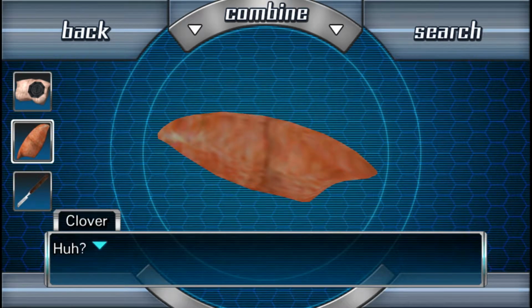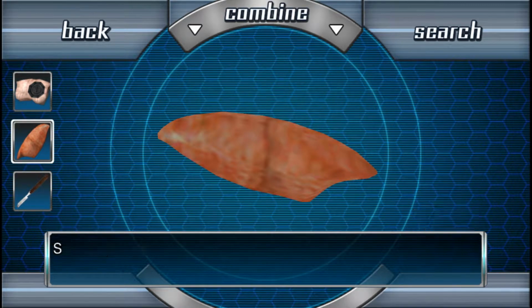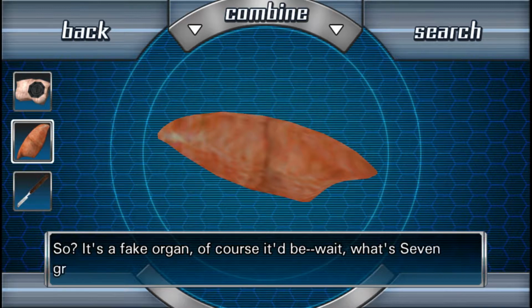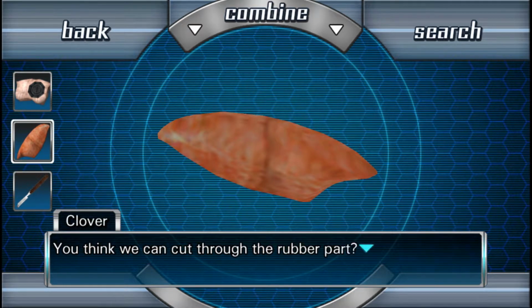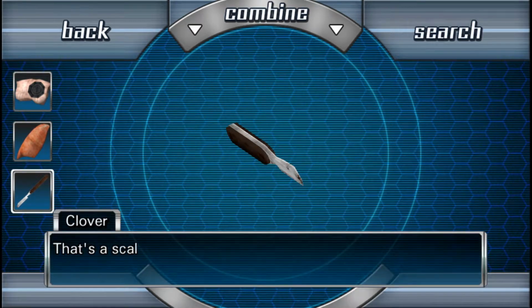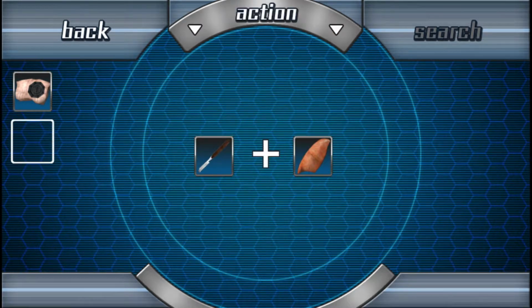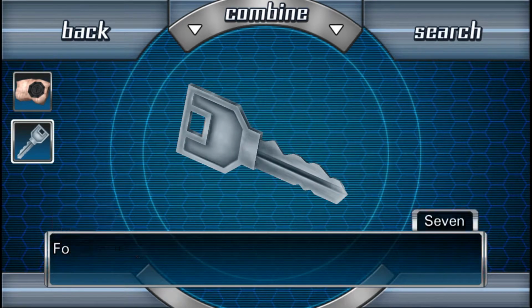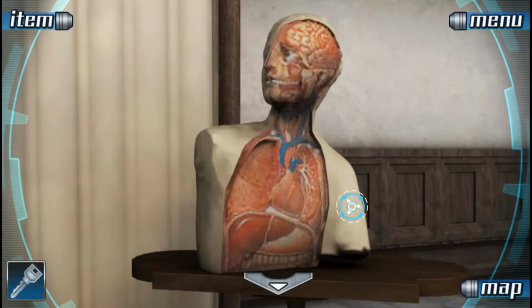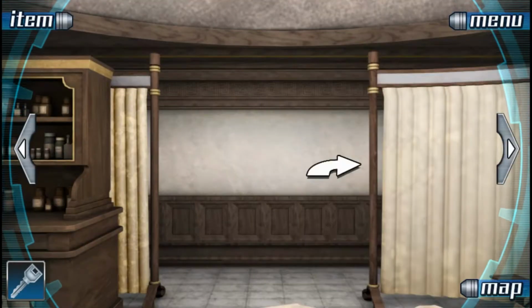It's a lung, not an organ thingy. Huh? This part here on the back, it's all rubbery. You're right. So it's fake organ. Of course it'd be... Wait, what's 7 grabbing it for? Hey, it feels like there's something in here. Think we can cut it through the rubber part? That I do. Okay, what was the combine button? There we go. Organ key. Alright. So this is probably for the chemical room.